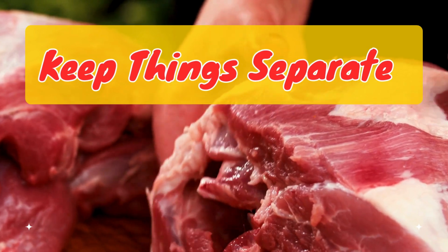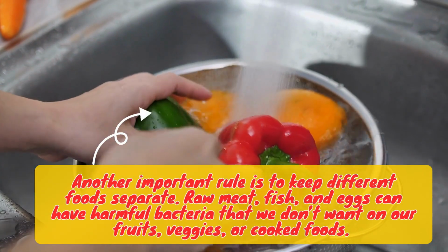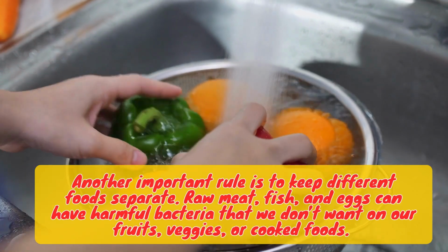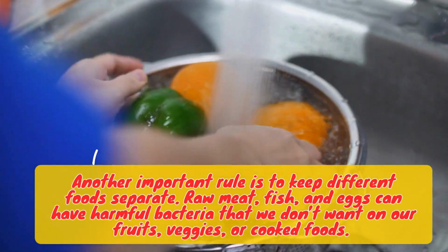Another important rule is to keep different foods separate. Raw meat, fish, and eggs can have harmful bacteria that we don't want on our fruits, veggies, or cooked foods. Use different cutting boards and knives for each kind of food to keep them safe.